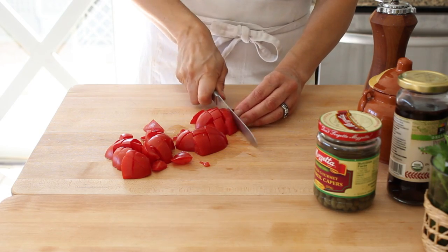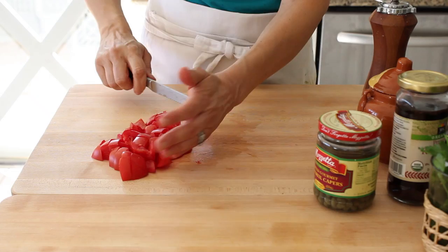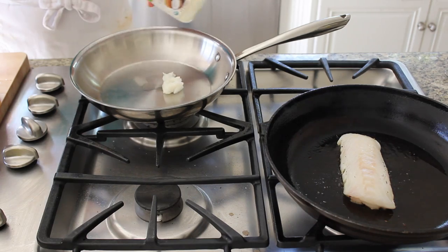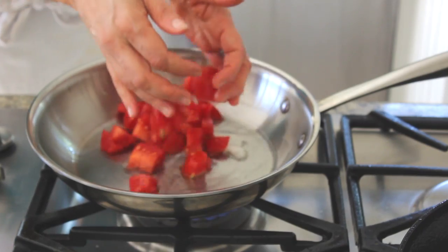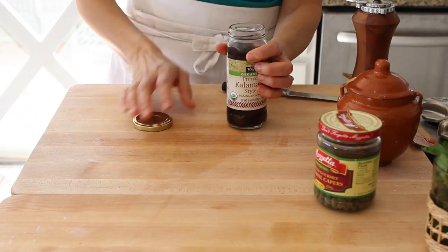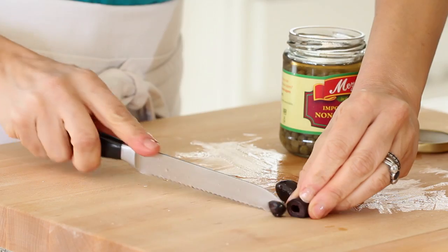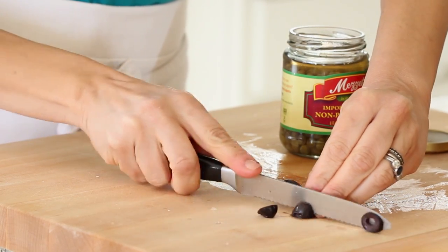Okay, so now that our tomatoes are nice and chopped, we are going to go back to our coconut oil, and we're going to use another 2 teaspoons. We're going to add that. That will start to melt down. We are then going to take our kalamata olives. Make sure you get the pitted kind because it'll just make this dish go a lot quicker. And you're gonna just slice them roughly into nice little chunks.